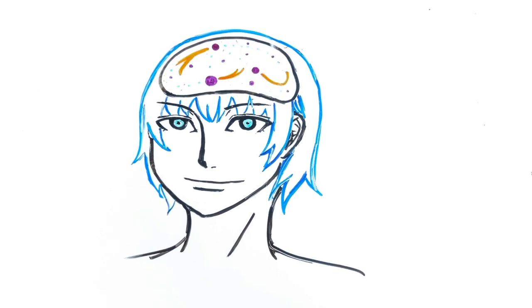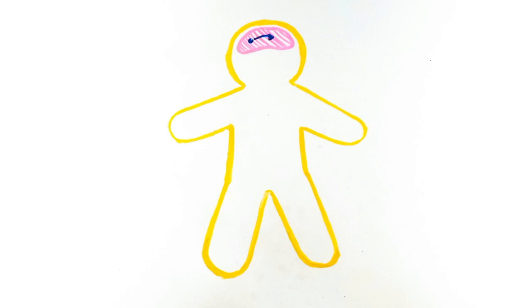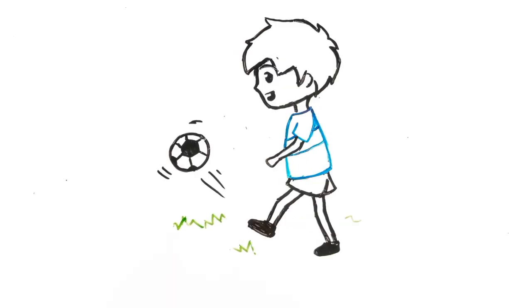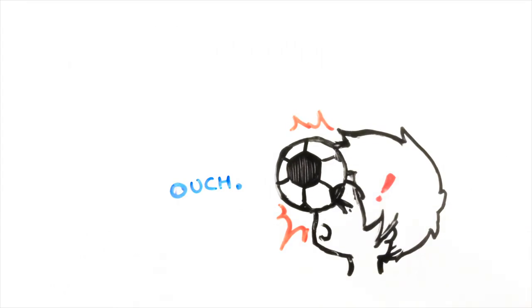So, where do all these neurons send their signals? Well, neurons send signals within our brain and spinal cord. They go from the brain to the body to allow us to do everything from picking up a cup of juice to kicking a soccer ball. They also go from the body back to the brain to give us information about the world around us, like tasting the juice or seeing the ball coming our way.